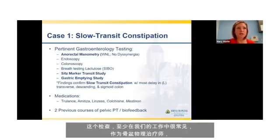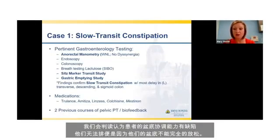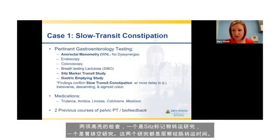It's very common, at least in our practice as pelvic physical therapists, that patients who are diagnosed with constipation or maybe an outlet type obstruction constipation are automatically assumed to have pelvic floor coordination deficits and inability to evacuate their stools because of their pelvic floor, thinking that the pelvic floor just wouldn't fully relax. Her manometry was completely normal. She had had 2 previous courses of pelvic PT, quite extensive courses that were only focused on biofeedback, yet she could control the muscles, okay?